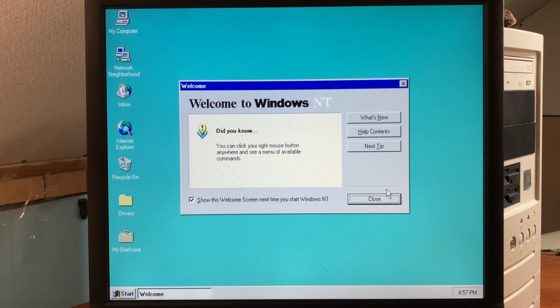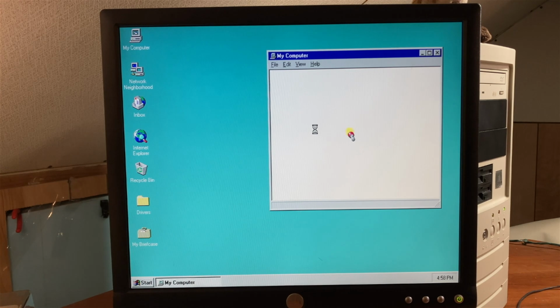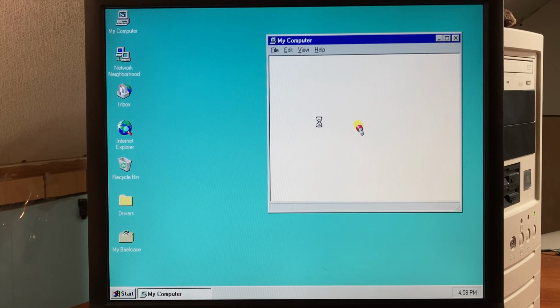Okay. Alright, let's try that again. You notice how the folder goes away with the animation sometimes? That's cute, I like that. Holy fuck. What are you doing? Let me eject the CD.